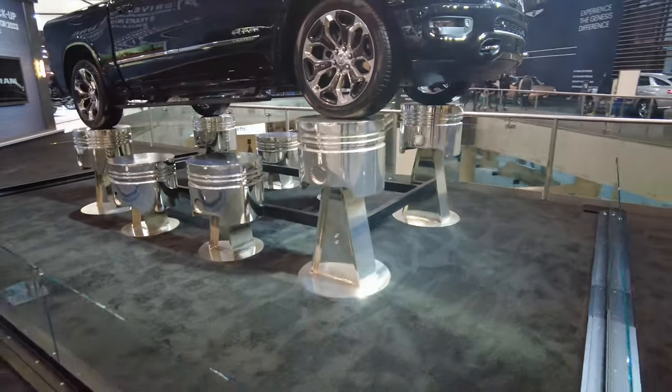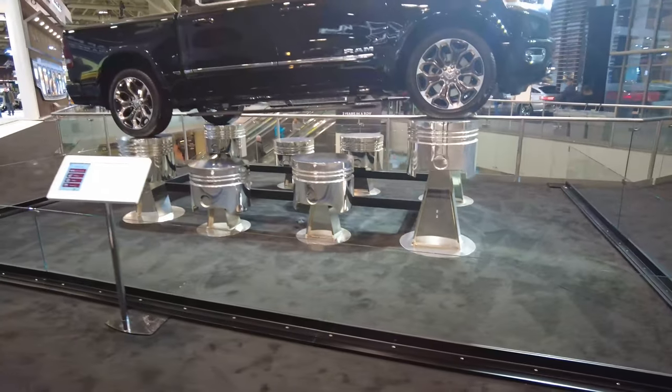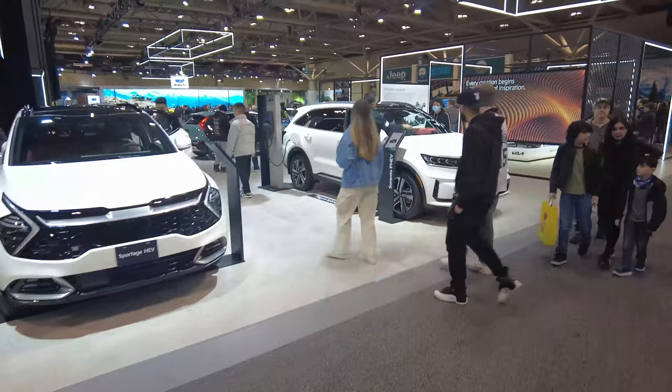Wow! I'm so excited. How did they get it up there? Did it drive up that? Whoa, so bright and big.